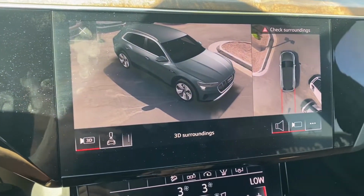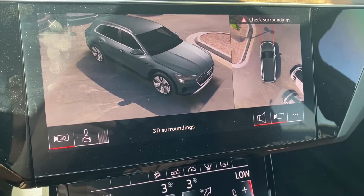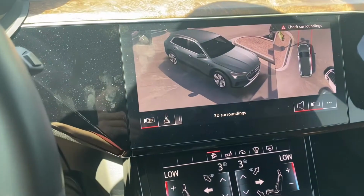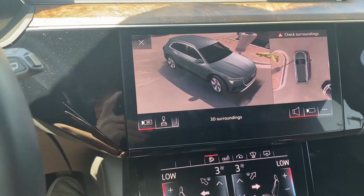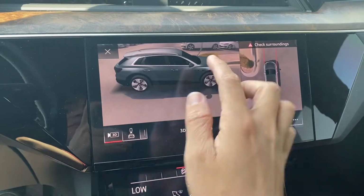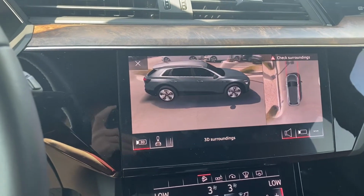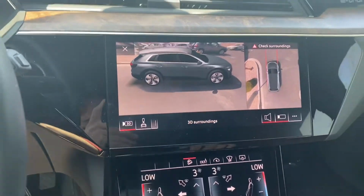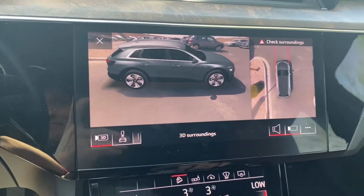So if I pull forward, it'll actually show that I am pulling forward. So I'll drive around a little bit. It's got the camera. It's displaying every single thing on our lot. So it shows us driving around. So that's super helpful for backing up. That's some next level stuff.